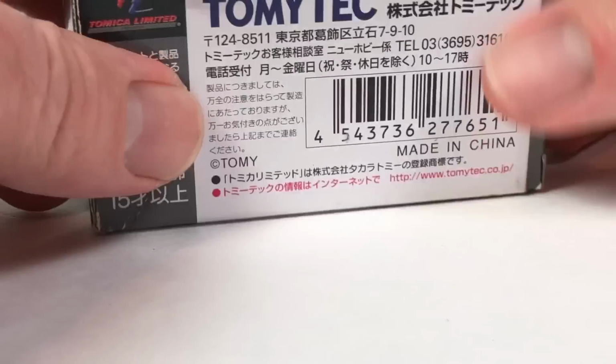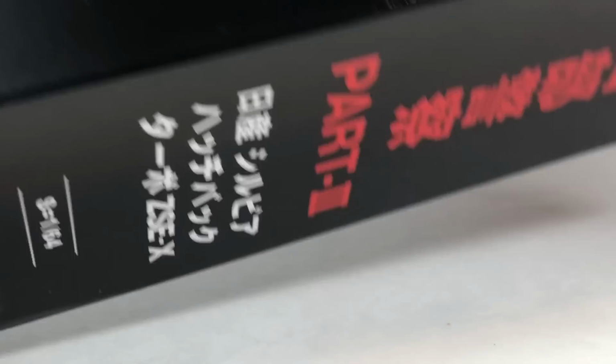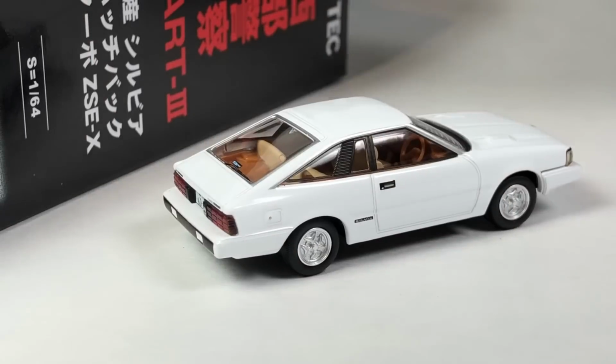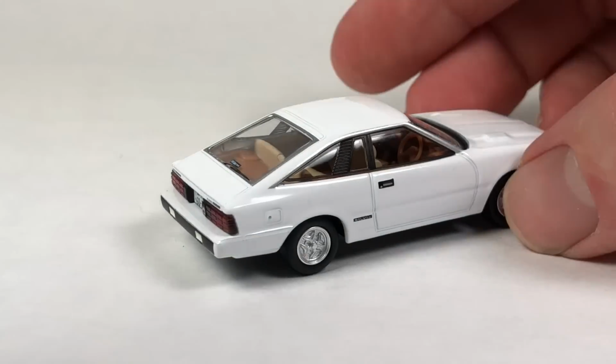But very cool indeed. All right, so moving on. Keep it moving. Let's do this one right here. So sticking with Tomica Limited. Actually, wait. Let's do this one first. So this is that big package here. This is a Nissan Silvia. I'm going to go ahead and pull it out of the packaging. It does come with a box inside of the big box. And then the car is in here. I'm going to set that down, get this stuff out of the way, and check it out.